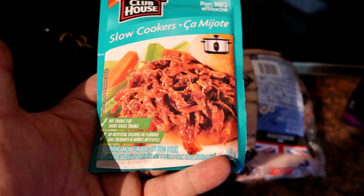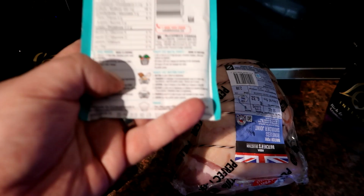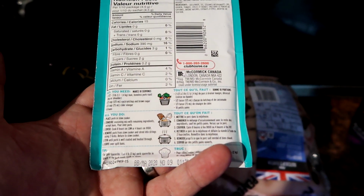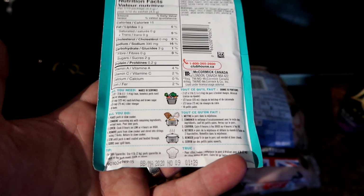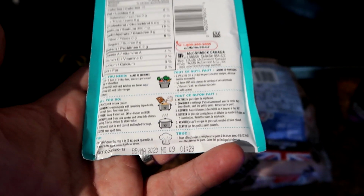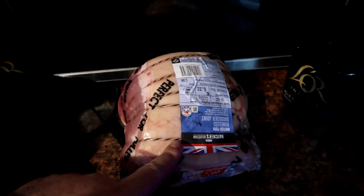So I'm looking at this, and it's actually one of the most simple cooking recipes for a slow cooker. You literally just put the meat in, mix this with sugar and ketchup, and you're pretty much good to go. Just leave it till the pork softens up. It says 4 hours on high, but I generally cook 8 hours on low, so we're good there. Tiny writing. And French as well, because it's French Canadian presumably.